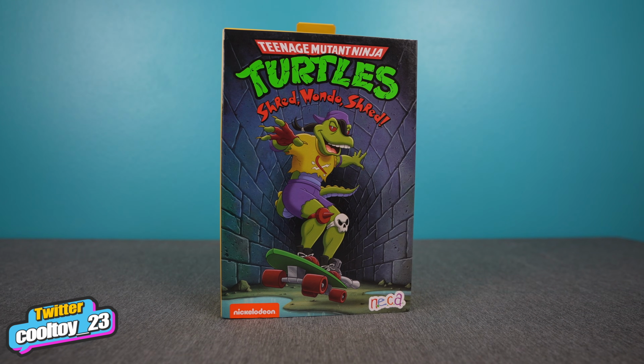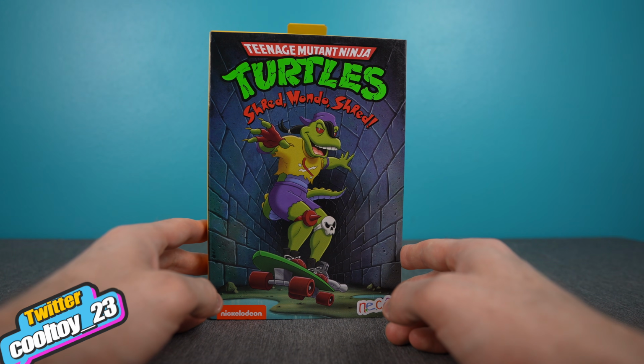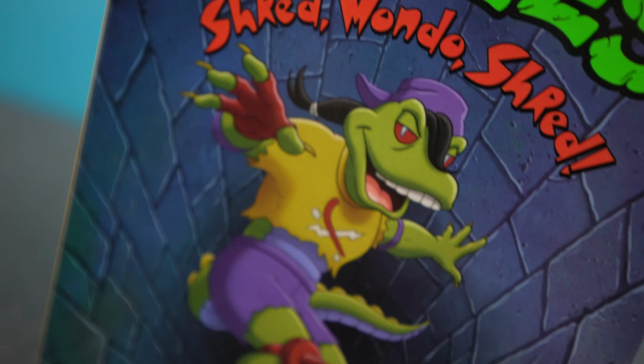Cowabunga dudes, today we're taking a look at this awesome set. This is the deluxe figure Mondo Gecko from NECA Toys. This is specifically a Target exclusive in the United States. However, I did not play that game. In fact, I paid a little extra and ordered this directly from China.